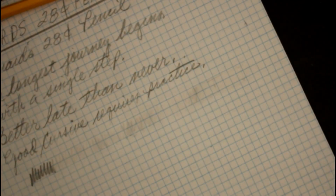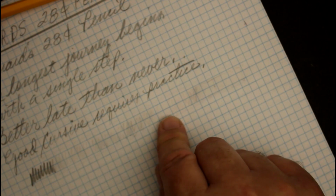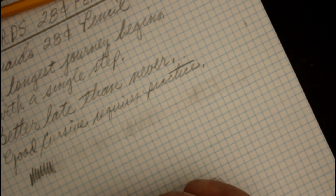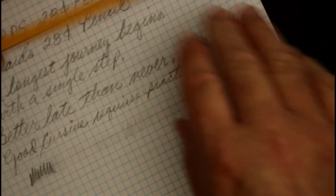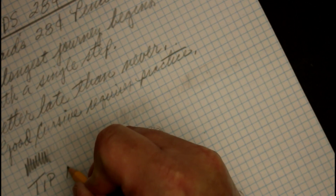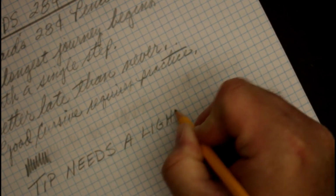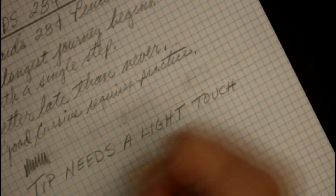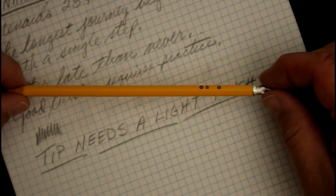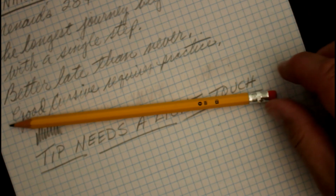Well, with the exception of the gum eraser, all the other erasers did a decent job. Probably got it 90. The pink pearl was the best. Probably got it 96%, 97% gone. So, there you go. But the tip, not a good pencil for heavy-handed writers like me, but 2.5 cents.